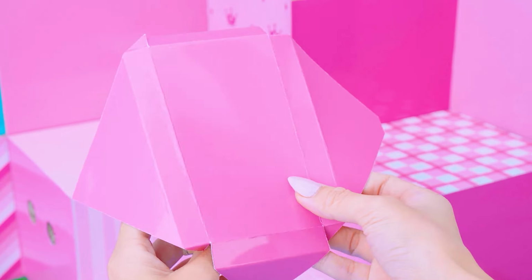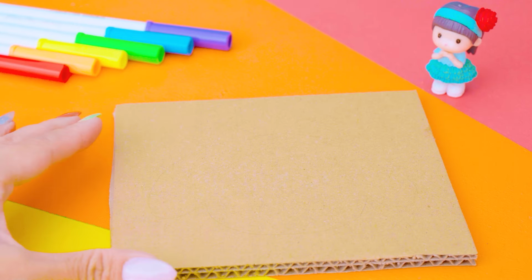I always build the bedroom first. In the bedroom, there is a cute bed, which is always necessary for rest and relaxation. Using cardboard to make the bed base.